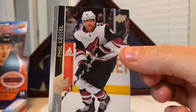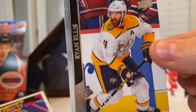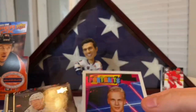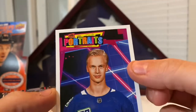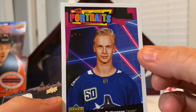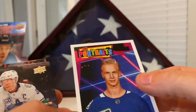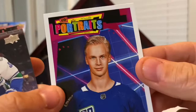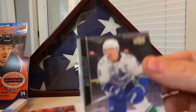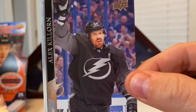All right, so there's Phil Kessel, Tomas Hertl. There's Ryan Ellis. Oh, the 90s. And we got first portraits of Elias Pettersson. Hey, look at those things. I got high school yearbook photos that look very similar to these. I don't look like Pettersson, but you get the background more, not the player. I look nothing like that. But yeah, there's portraits. Those are pretty sweet. Good change of pace. There's Bo Horvat, John Carlson, Killer Killorn for Tampa, and Mike Reilly.